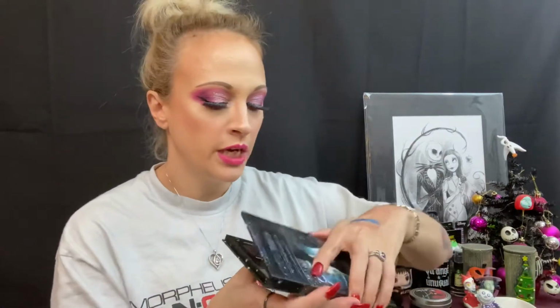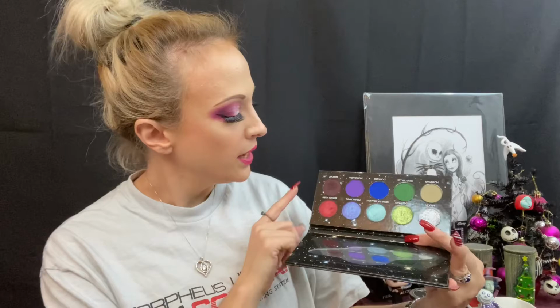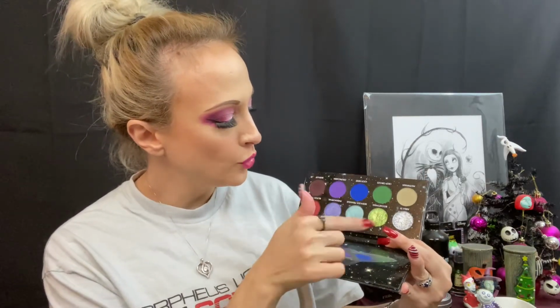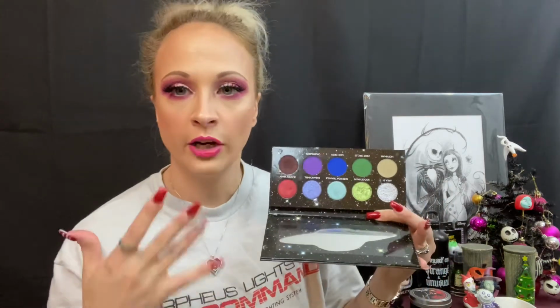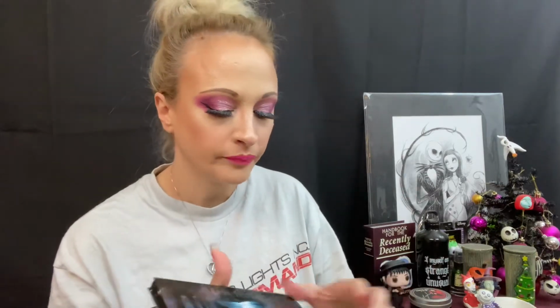So I used these 3 in conjunction with, I think I used Bigfoot, a little bit of Mothman. I used crop circles, and then I used this red and then this green, and I did a very Christmas-esque look. But I do have a better sense of their formula. I do like their formula. And I talked about this in that video.